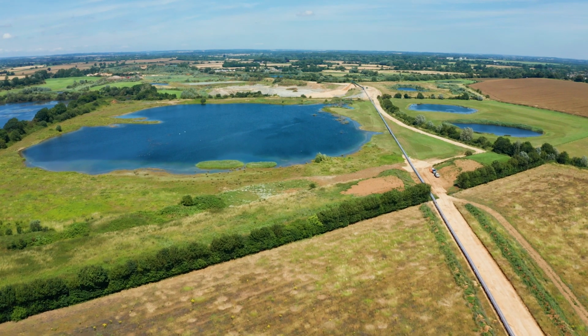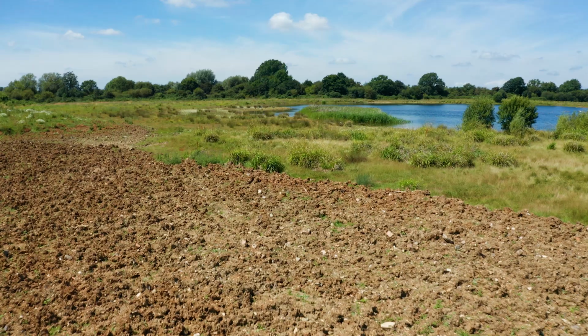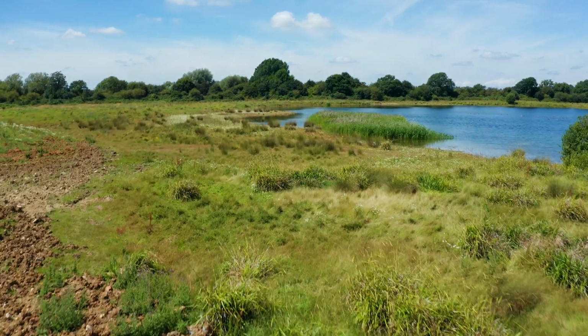Where the quarry has been restored to non-agricultural dry land, the land's been left without topsoil, and those unmanicured areas are loved by the stonechat, kingfisher, sand martin and marsh harrier.